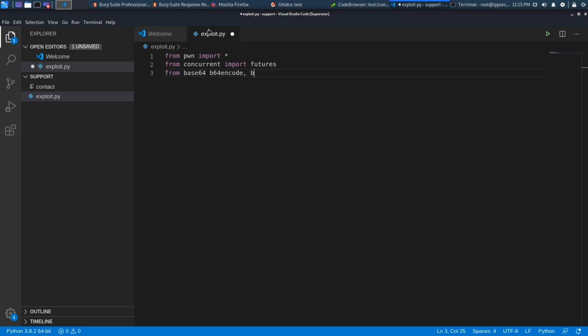Doing base64 in case we need this. I'm guessing we will. From time import sleep is always good. And that should be good. So our context is going to be OS is equal to Linux, and our architecture is equal to AMD64. Then we want our host is equal to localhost. Our port is equal to leet.